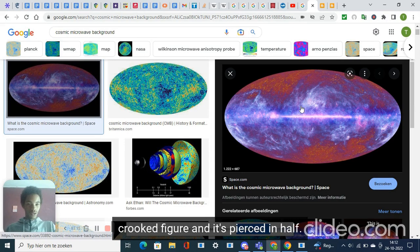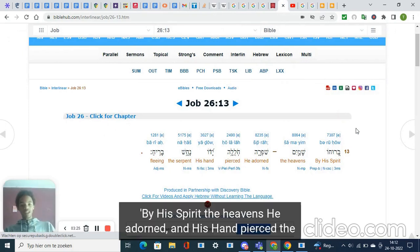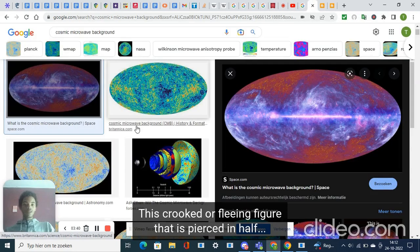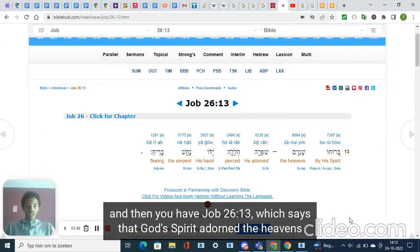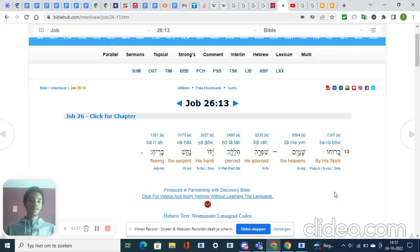It's this crooked figure and it's pierced in half. Okay, so why did that? Oh, here it is. By his spirit the heavens he adorned, and his hand pierced the fleeing serpent, or crooked, or fleeing. You get what I'm saying? This crooked or fleeing figure that is pierced in half. And then you have Job 26, verse 13, which says that God's spirit adorned the heavens and his hand pierced the fleeing serpent. Do you get what I'm saying?